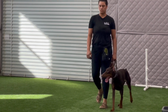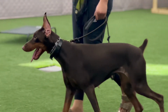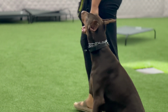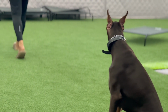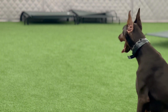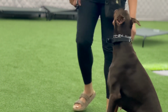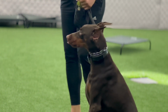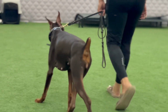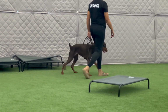And this is another example of just some obedience work, heeling on leash. We want to be able to have our dogs sit and leave them if we need to and have them stay. And this girl's doing a great job. She's very attentive to her handler, isn't pulling, is paying attention to what her handler is doing and what her handler needs from her.